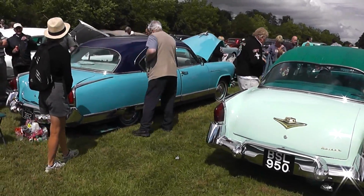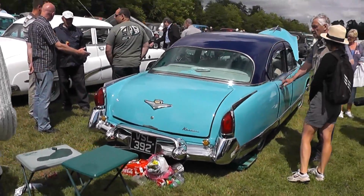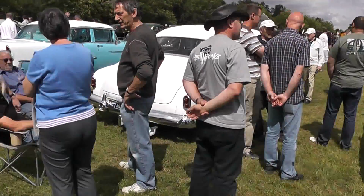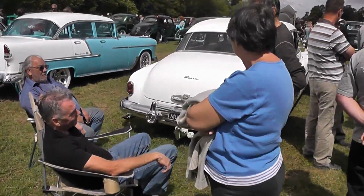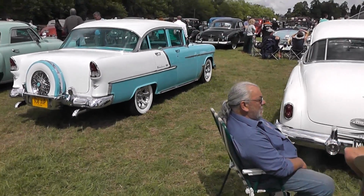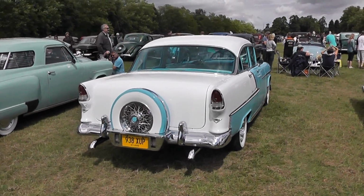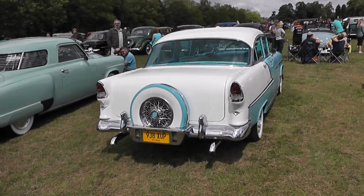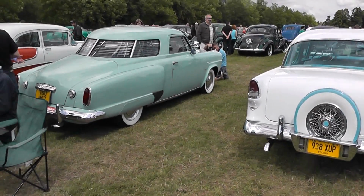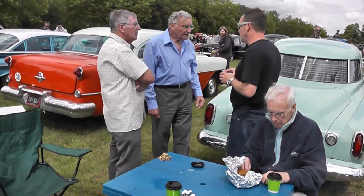And even walking around, I've heard all different accents. So this car show really does attract people from all different countries. And I know if there's a special event, as a few years ago there was the celebration of 50 years of the Thunderbird. I know there was a lot of Americans came over. So this really is quite a good show for gathering different people to celebrate these unusual cars.